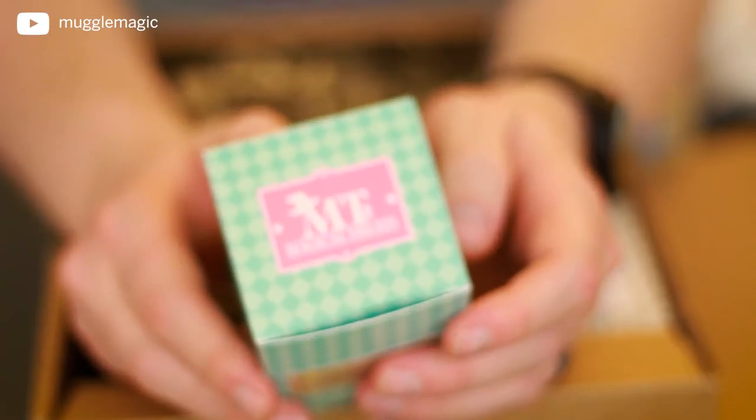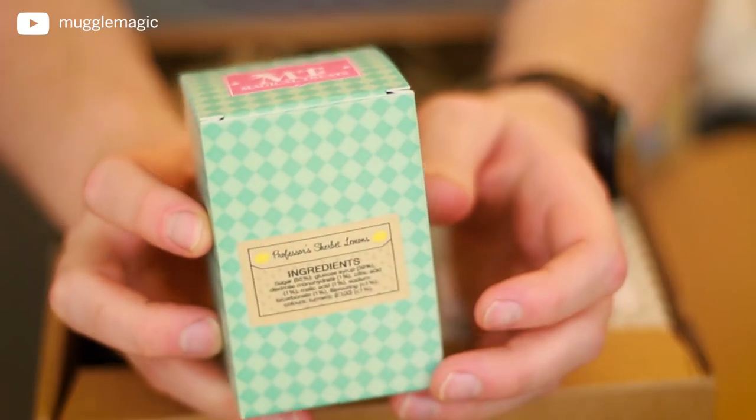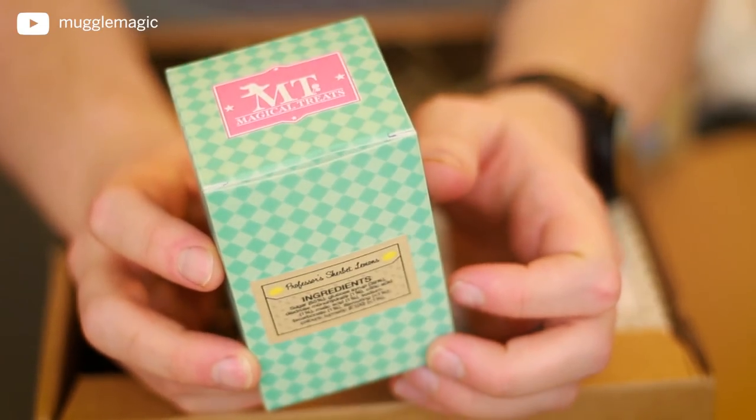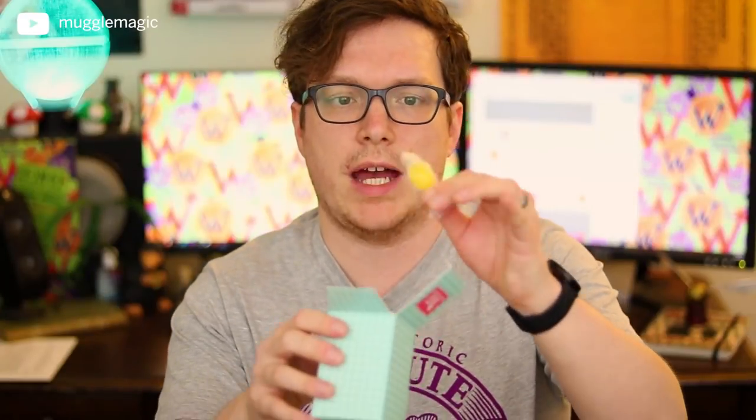Moving on, we have another box in here, and it says magical treats, so this is more edible things. Little individually packaged lemon candies.